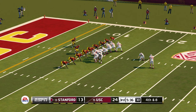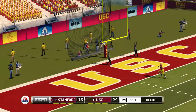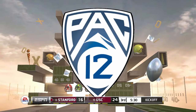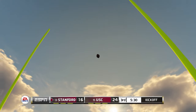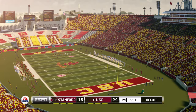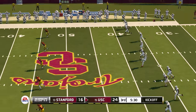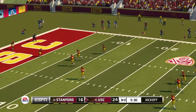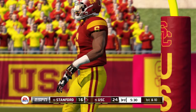And they can make this a one-possession game with this kick right here. Kicks away, and it's good. The kicker looks like he's ready to kick this one off. And he got all of this one. Great kick. This one's going to be down in the end zone for a touchback.